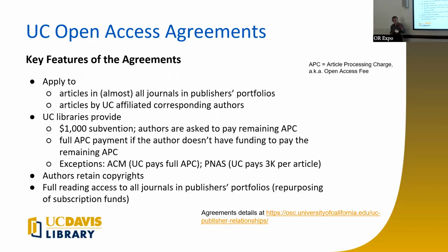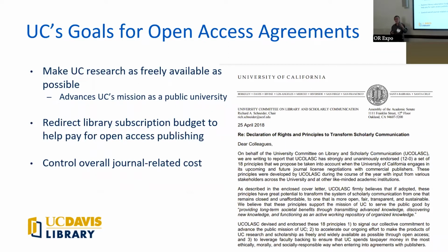There are, of course, some exceptions. I don't want to go into this. Authors retain copyright. There's full reading access to the journal. So what we in the past called a subscription is also covered under this agreement. So we have basically repurposed our subscription money. The money that we spent on subscriptions, hundreds and hundreds of thousands of dollars in the past, is now being used to support open access publishing. This is something, the whole movement is something that is not coming top down from university administration.